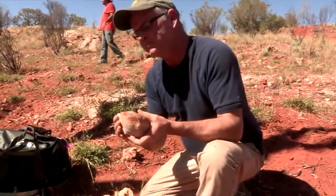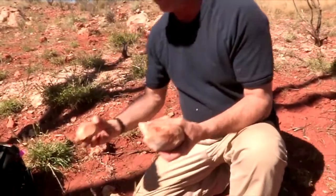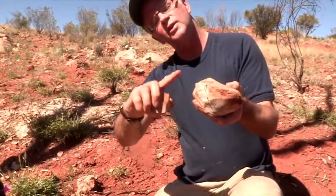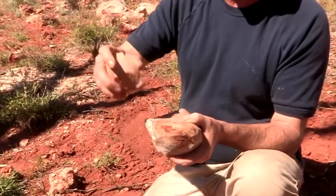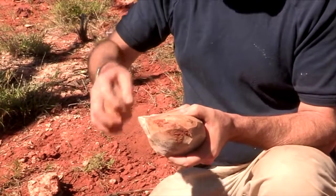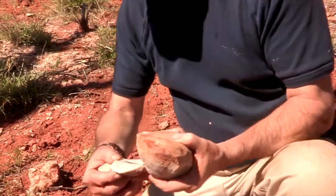So what I've done here, I've hit this core, and you can see the angle there is less than 90 degrees. So I've come down and I've tried to use a bit of the hammerstone that's got a sharp point on it, so it's directing the force straight through this rock. It's hit there and it's taken off these two flakes.